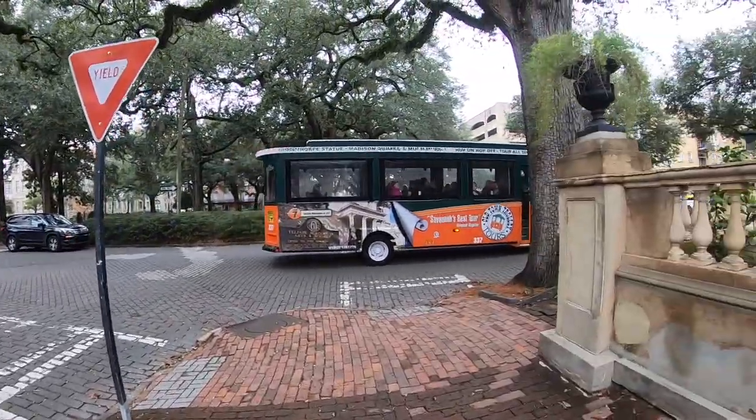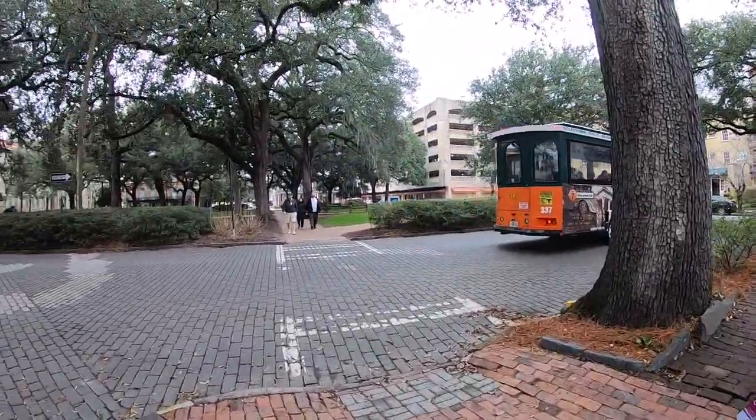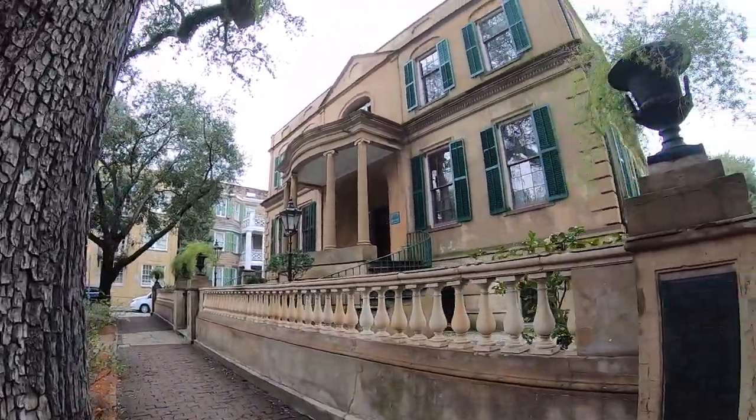And here's a trolley that takes you around town. It's about $30 to $35 per person for the whole day if you want to take that trolley. Here's the front of the house. Nan and I are going to come and visit this.